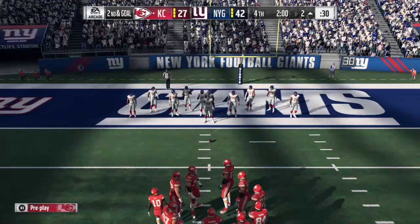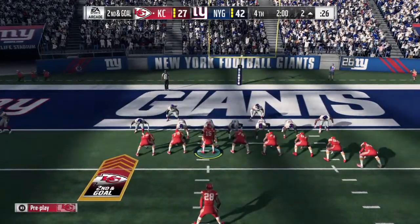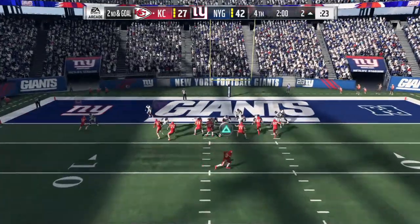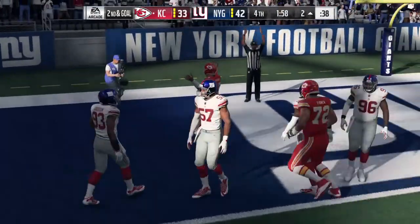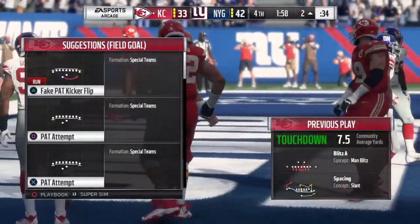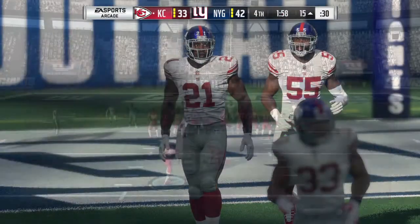So the Chiefs in possession of the ball as we welcome you back. They've got it 2nd and goal as they look for a late touchdown. Looking to throw. And he will score. Touchdown, Kansas City. It's their quarterback taking it in from 2 yards out. And the Chiefs are able to draw a bit closer.